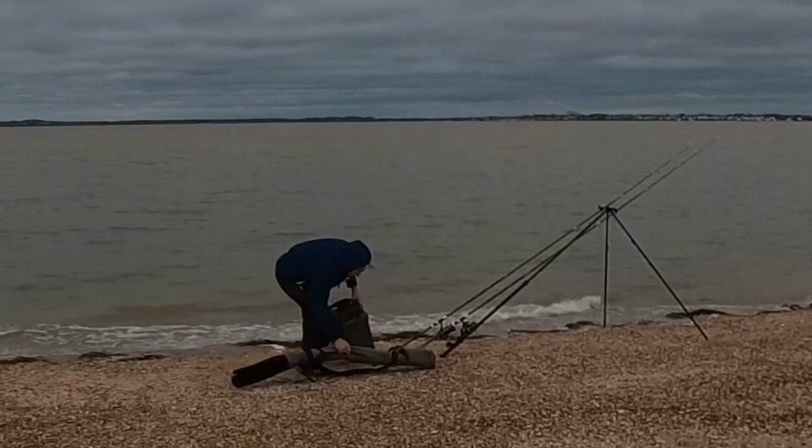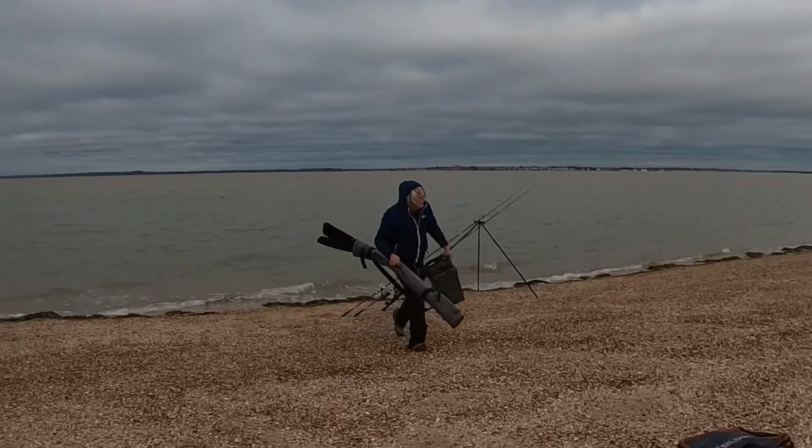Unlike my last session, I've had a pretty slow start. I've not had a bite, and I'm already needing to move up the beach. The jacket's on because it's bitterly cold.